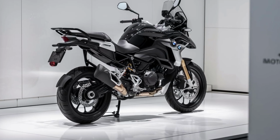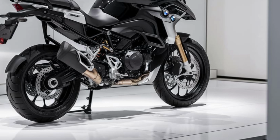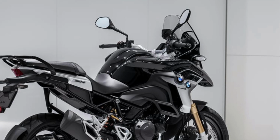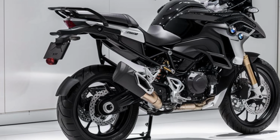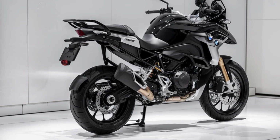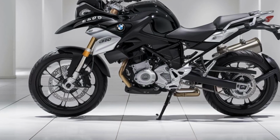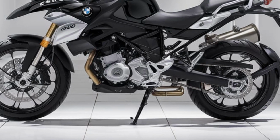Starting with the engine, the G310 GT packs a 313cc cylinder engine that's known for being light and agile yet powerful. Delivering around 34 horsepower, it is just the right amount of power for riders to feel a rush without being overwhelming. The engine's unique backward tilting cylinder allows for a lower center of gravity, improving stability and handling, and giving riders greater control. This thoughtful engineering sets the G310 GT apart as a motorcycle designed for beginners and experienced riders alike.